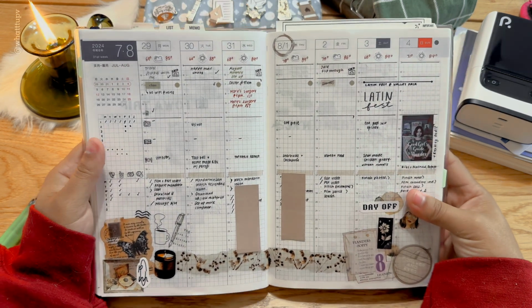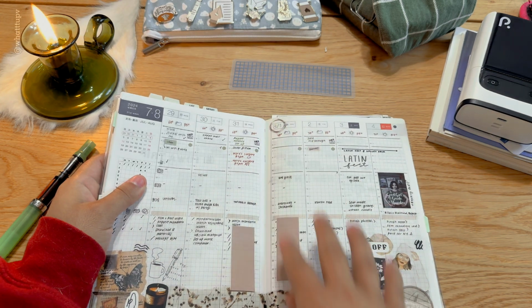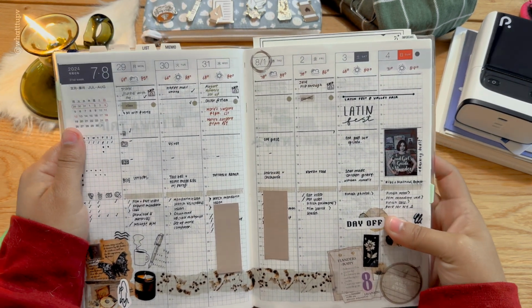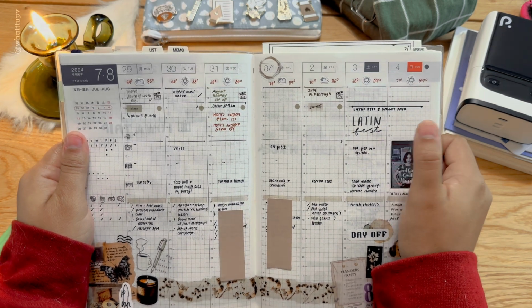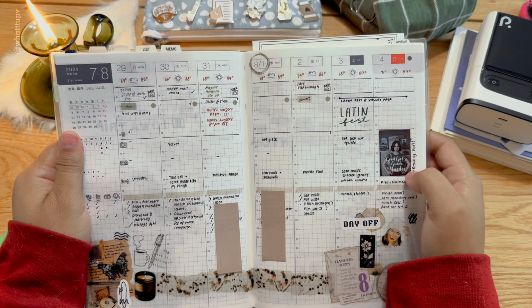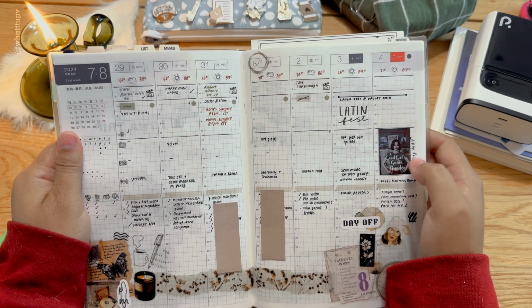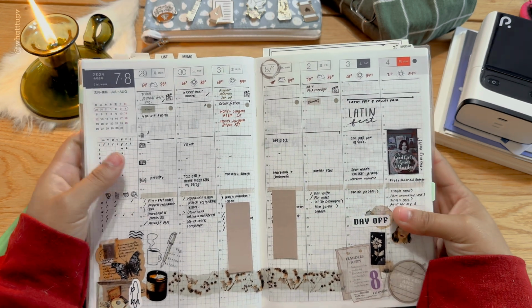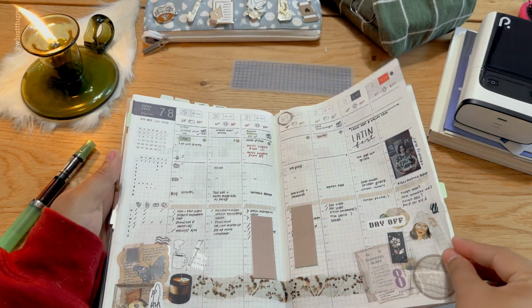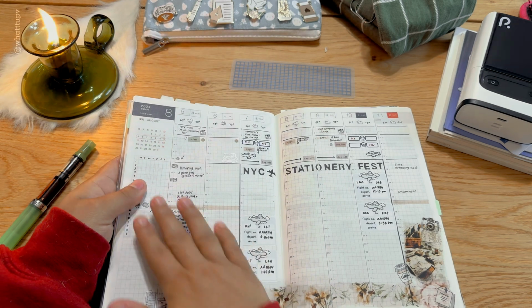So on this first week, starting in here into August, the only thing to call out for this week is that I went to the Latin Festival in Valley Fair in Minnesota. And I also watched the whole show in one night of A Good Girl's Guide to Murder. I really like that book and I really like the show as well. So nothing much to call out in the weeklies.